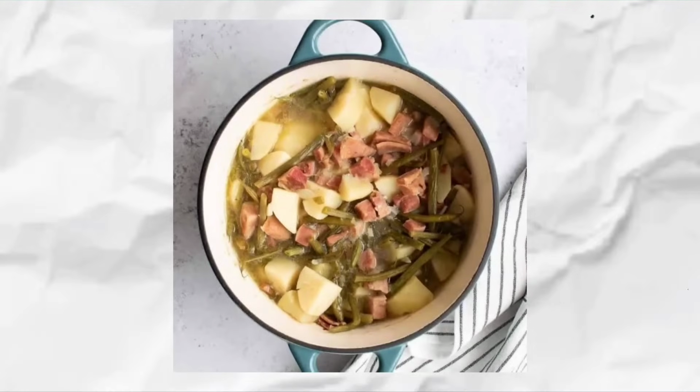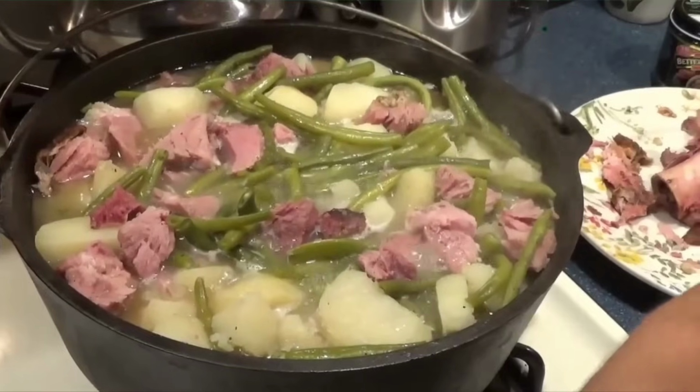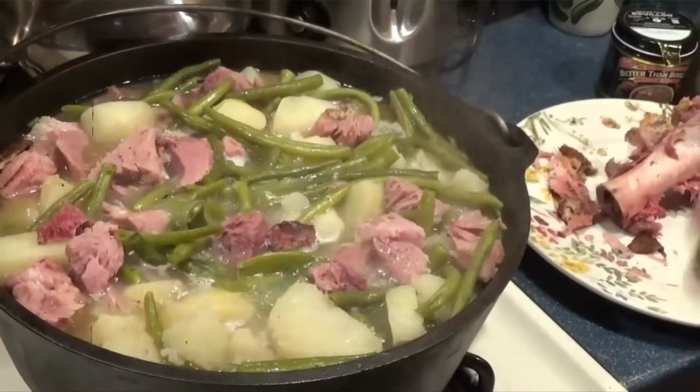Amish ham and green bean soup isn't just a meal, it's a warm invitation to gather around the table and savor the simple pleasures of a home-cooked feast.